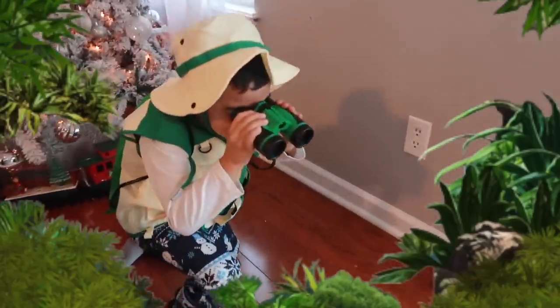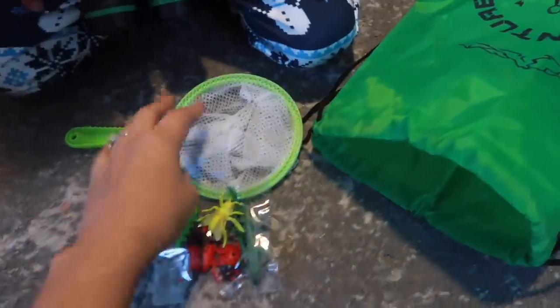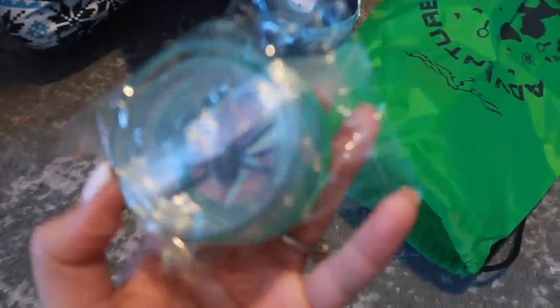Noel, the explorer. He has a little hat, a little vest, and then a backpack. We're gonna show you everything he got inside his backpack. He has a whole bunch of random bugs. He has this little net to catch bugs. And then he has this container to put his spiders in, and there's a spider in there. You can open it, puppy.